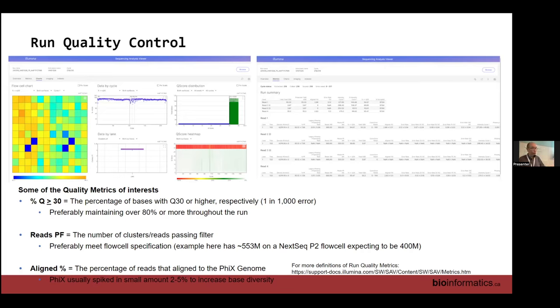So what you do is spike in a foreign genome, which is a commonly known phi-x genome, and use that to increase the diversity, because most likely at each cycle, the base call in a phi-x genome will be slightly different than whatever genome you're actually sequencing. So that's one thing you check, to make sure that your phi-x spike-in is at the right amount.